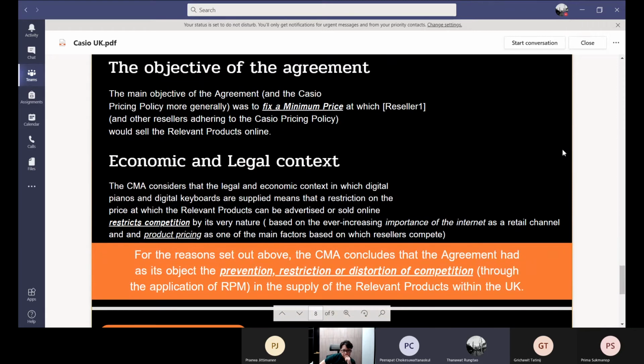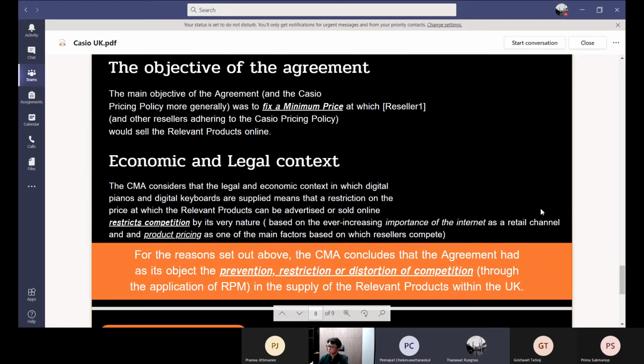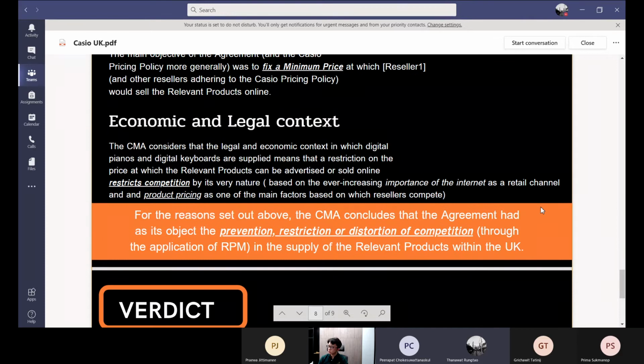And the last one is the economic and legal context. The CMA has considered that the legal and economic context in which the relevant products are supplied means that a restriction on the price at which they can be advertised online restricts competition by its very nature. Also, the decision, I think, is based on the ever-increasing importance of the internet as a retail channel, and on product pricing being one of the main factors on which users compete. For the reasons set out above, the CMA concluded that the agreement had as its object the prevention, restriction or disruption of competition through the application of resale price maintenance in the supply of relevant products within the United Kingdom.